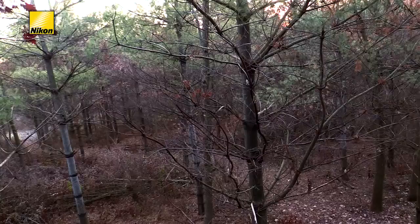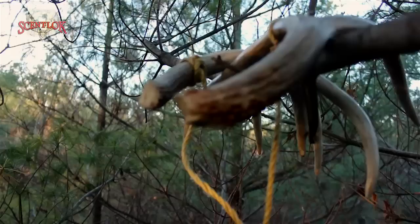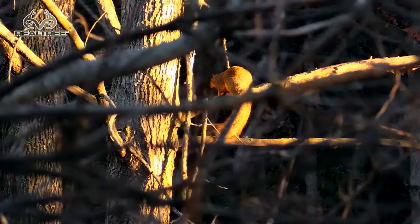What I actually did was I hung this stand a little before midnight last night while the deer were off clear to the south feeding in the ag fields. Full moon, clear sky, it was really bright last night. I was able to sneak in here and get this set hung. Obviously, it paid off first thing this morning.